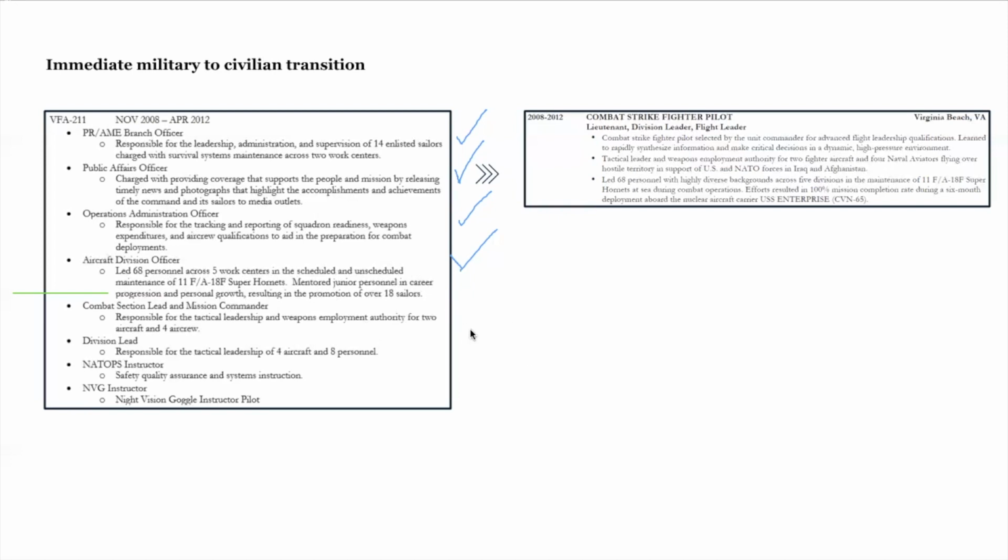Exactly. So coming in as an 02, you're starting off as a branch officer with 14 guys, and then public affairs, which isn't really that big of a deal, kind of a fluff job. And really everyone gets that fluff job second, because at that point you're working on your upgrades to be a section lead, and so most of your time is spent doing tactical work, so you get those easy jobs second.